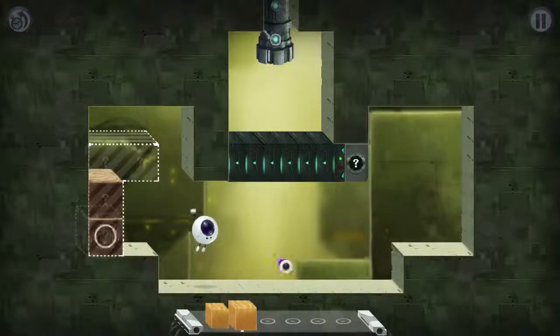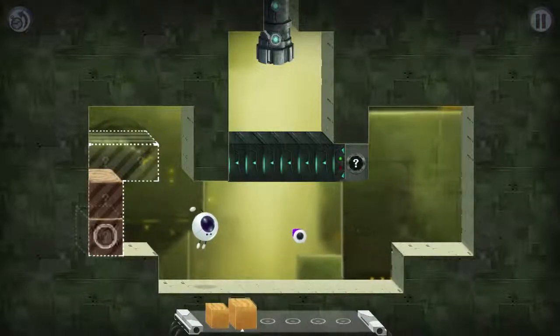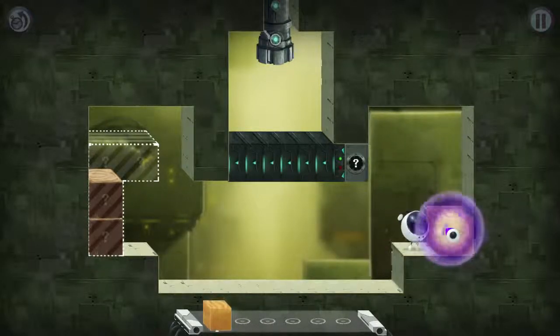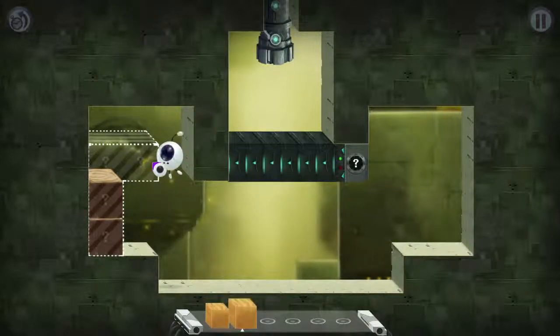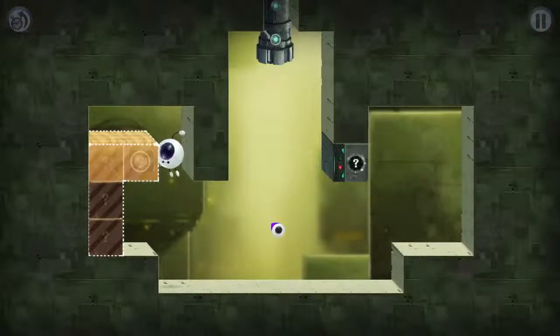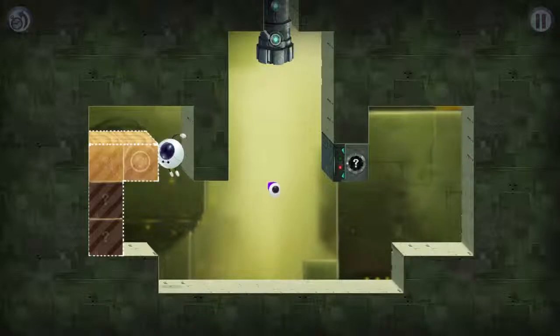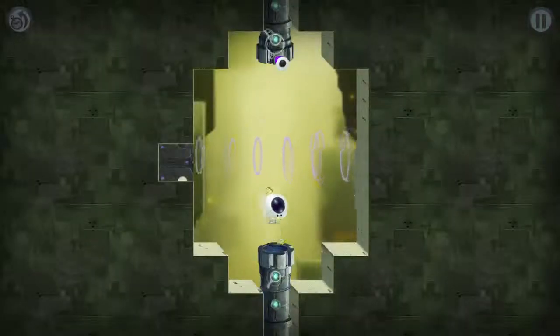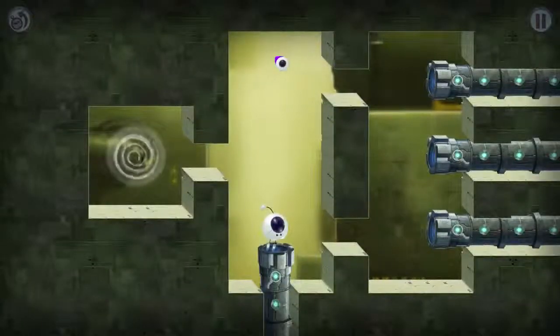Now one thing I do want to mention is, say I want to put a block just right around here. If you right click and put a block right there, it actually pushes all the way to the opposite side of the screen until it hits a wall. So that is something that you're going to have to consider when you do these puzzles, because these blocks will not stop until they hit a wall, or until they hit another block of their type, so it can stick to the block.